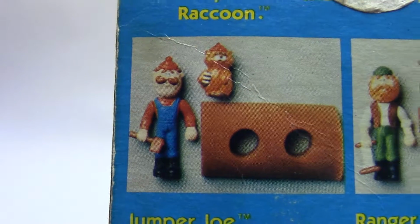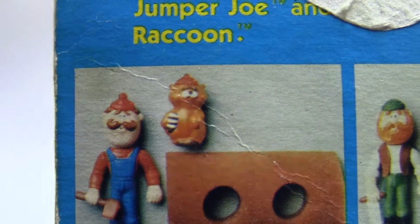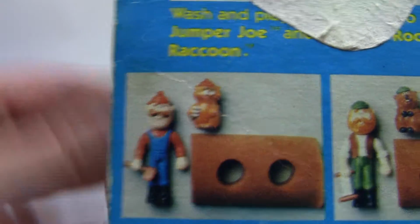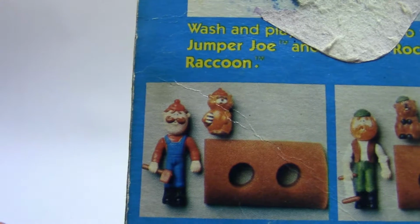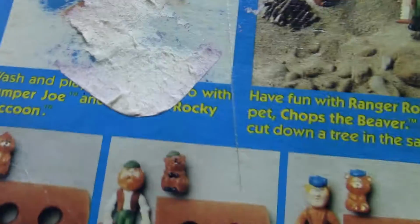So the different figures that came out in this line, I'll try to get a nice shot so you guys can see them all. You get Jumper Joe and Rocky Raccoon. Again, they all share the similar hats, which is cool. I've always been a big fan of the big figure, little figure companion thing like Ghostbusters did and Ninja Turtles. I think it's cool to have a figure and a little buddy to hang out with. It's like 2 toys in one. So you feel like you're getting more value that way.